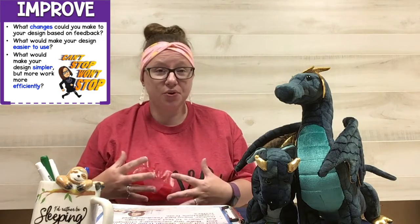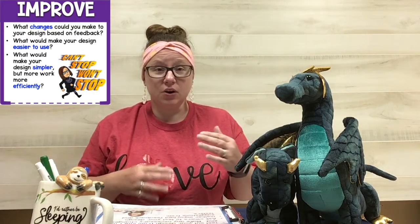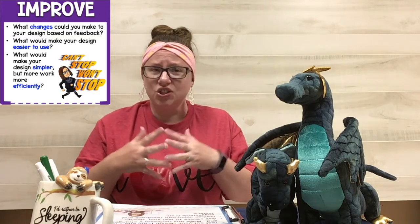So I feel like my improving kind of went hand in hand with my testing. As I was testing, I was improving how things would work, trying different things to see if it would make a difference and make the lava lamp look a little bit better, maybe change how it moved the bubbles from the bottom to the top. So I feel like my testing and my improving are always just so intertwined. It's kind of hard to separate those two out.